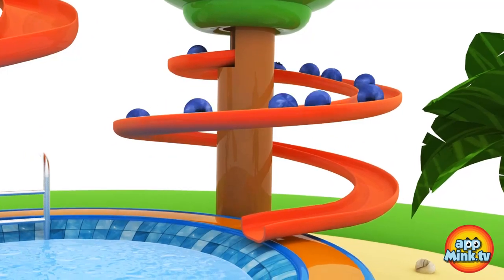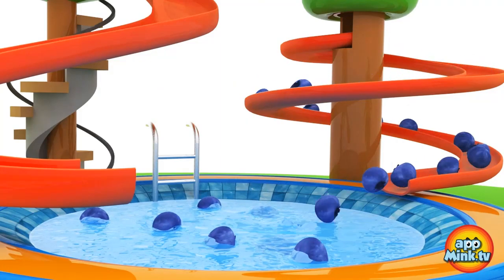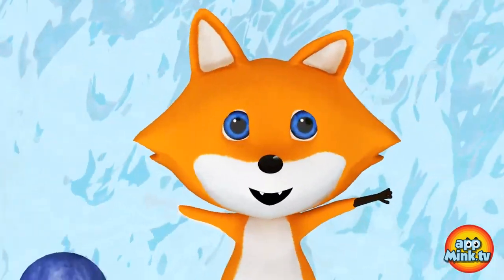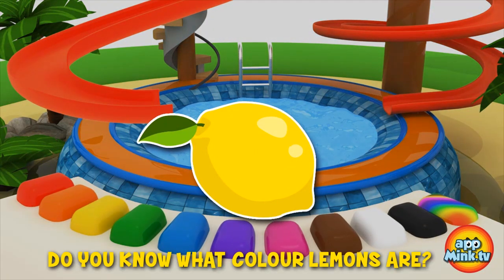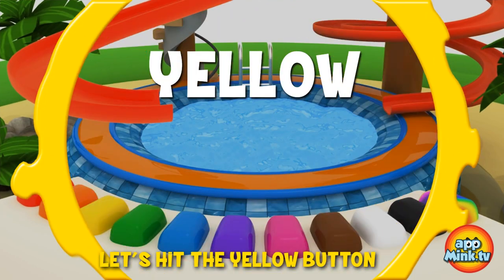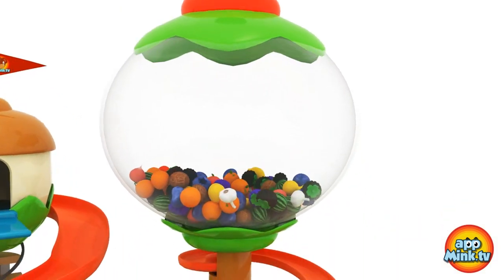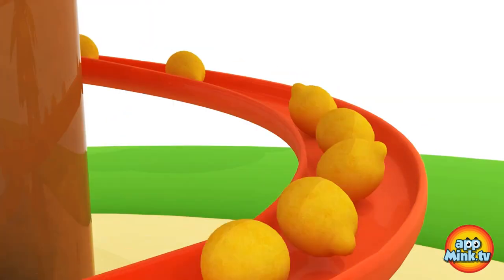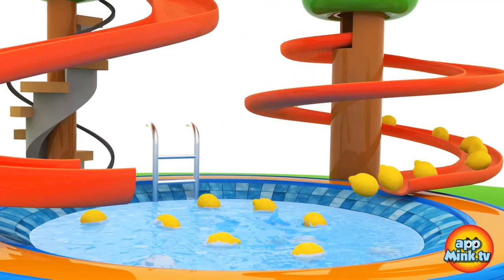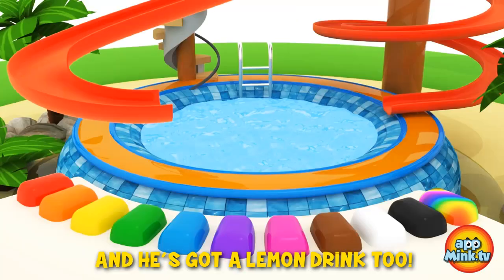Look at them all! Enjoying the pool with the blueberries this time. Next, we have lemons. Do you know what color lemons are? Absolutely right. They're yellow. Let's hit the yellow button and send the lemons into the pool now. Enjoying the pool this time? A good drink. It's Big Mink! And he's got a lemon drink too!